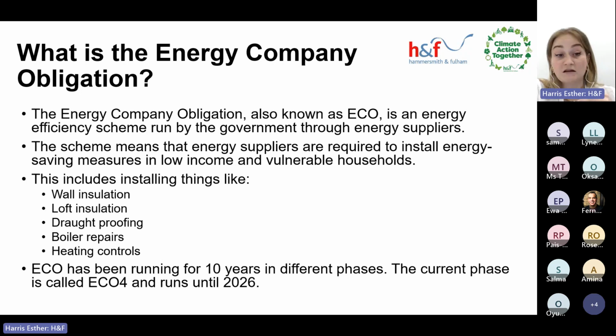This means things like wall insulation, loft insulation, draft proofing. They also do boiler repairs and heating controls. And this is all subsidised through energy bills, so it's free of charge to vulnerable households. Energy companies are required to deliver a certain number of measures over a 4-year period.